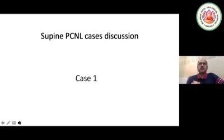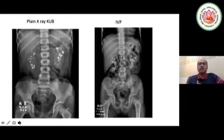Yes, I think you're right, we have also experienced the same thing. Sometimes we discuss a lot about posterior and anterior, but in supine, quite often, whichever calyx is posterior, we tend to clear the stone without much problem. So I think you're right in that sense that we need to really relook at the whole thing once again.